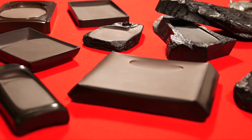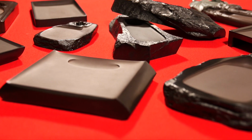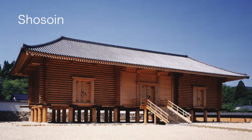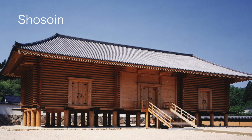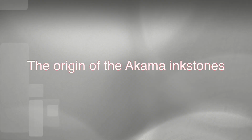The inkstones are said to have been brought to Japan during the Asuka and Nara period, and an inkstone imported in the early Heian period by Nara's Shosoin has been well preserved. The start of the Akama inkstones is not documented, and hence not clearly known.